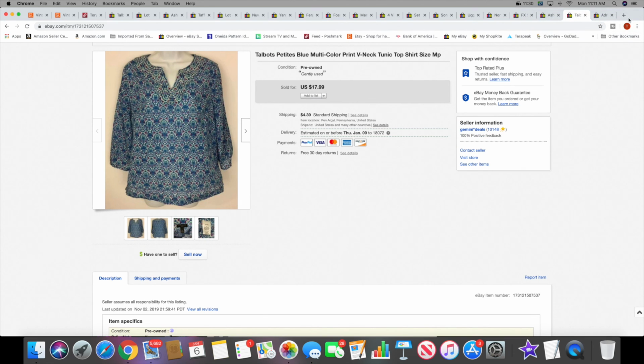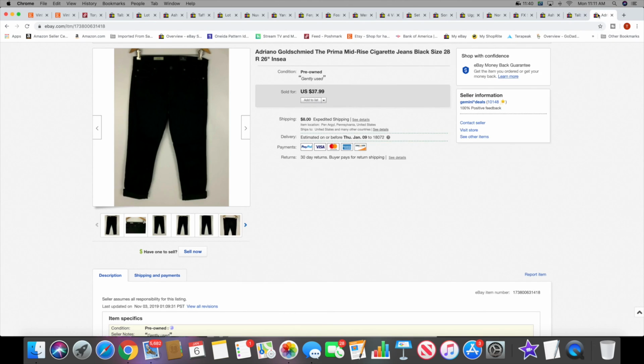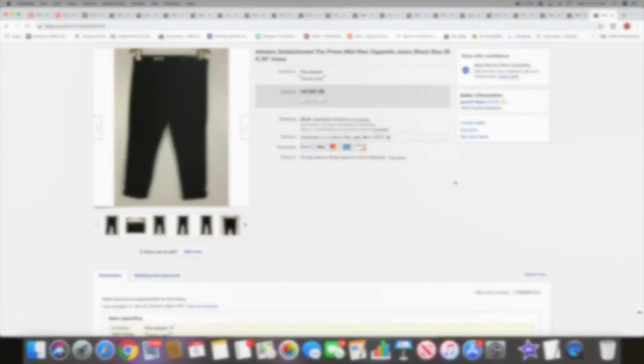Alrighty, then I sold this Talbot's Petites tunic top. This sold for $17.99 plus shipping. And lastly, this pair of Adriano Goldschmied, the Prima mid-rise cigarette jeans. These sold for $37.99 plus shipping. So those are my weekend sales.